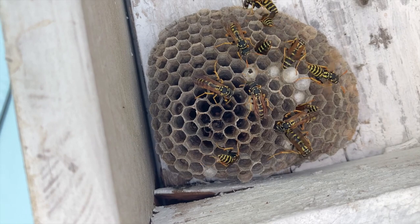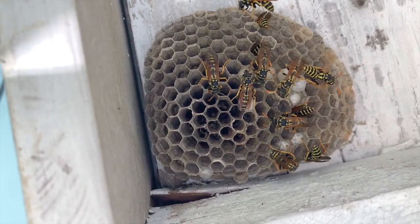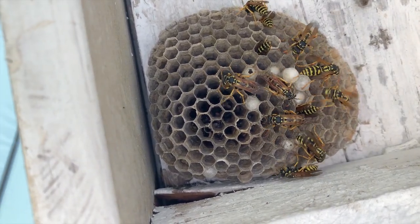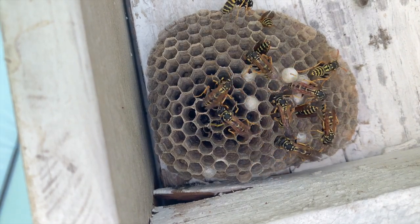In the center, you can see another wasp working on a cell, maybe the same one, maybe one adjacent to it that it was working on before. And on the right, you can see a wasp fanning the nest. Excuse the shaky image. The wind on this day was pretty intense and was blowing the camera gear around.